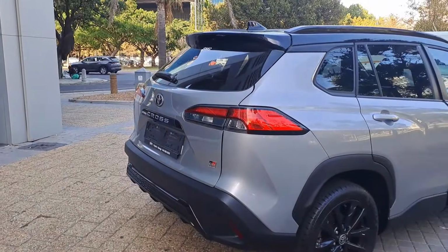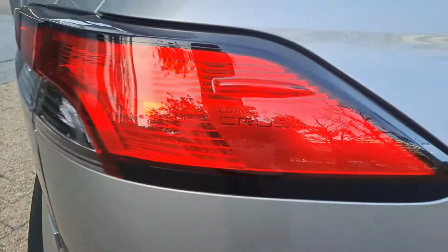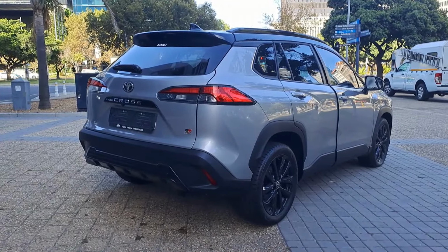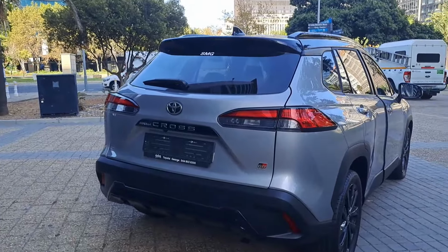They always make sure that you know it's a Toyota and a Cross and a GR. You can see there, where is it over there? Come on, Corolla Cross. You can see it over there. And then of course GR Sport again at the back. But it's a funky looking car. I love the shape and the look of this car. It really is fantastic. It gives it a sort of a big, broader style and look to it.